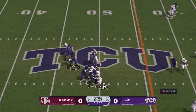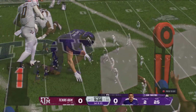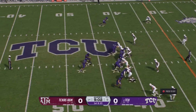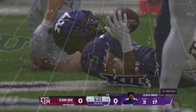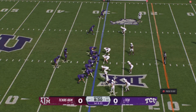Looking to throw again. Short pass finds the tight end. That play will move the sticks, set him up first down at the 42. And the Horned Frogs pick up enough for a first down here. From the shotgun, an inside handoff. He's got the first and still going. Tackle made after a nice pickup on the play. First down at 10.